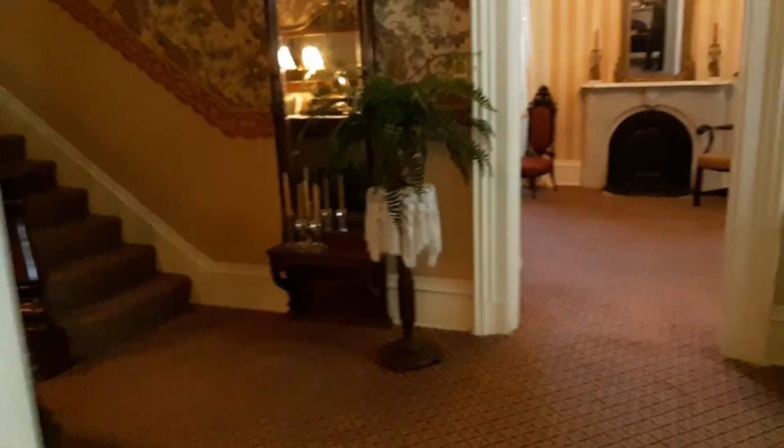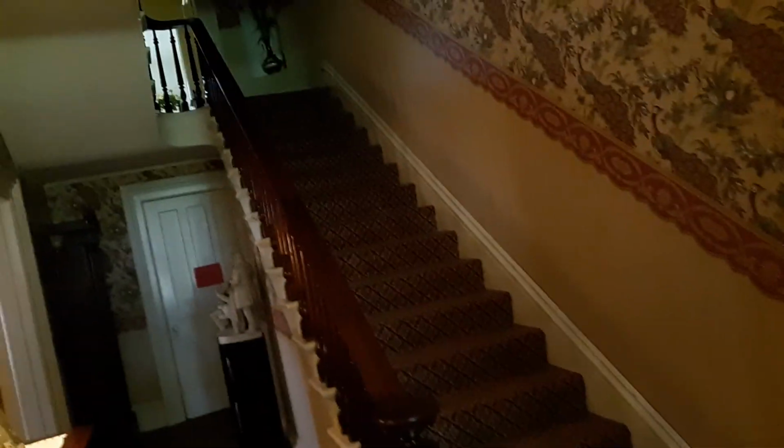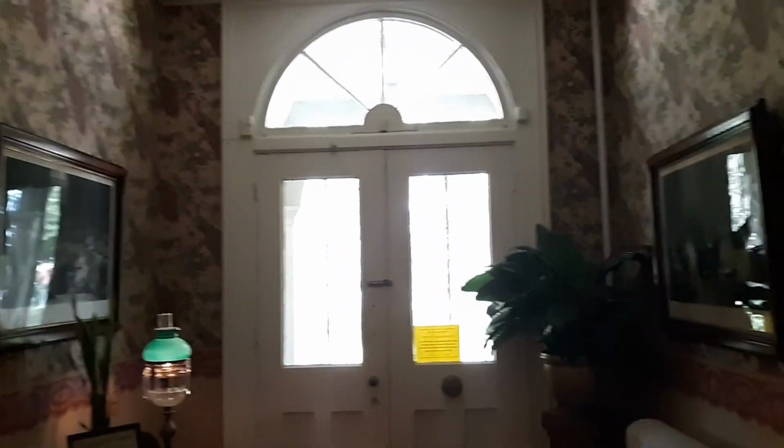We go into the entry hall, and here's the staircase going up. Oop, I forgot to turn on the lights. We might not get upstairs today. And this is the front door, the main door, the guest door, formal door.